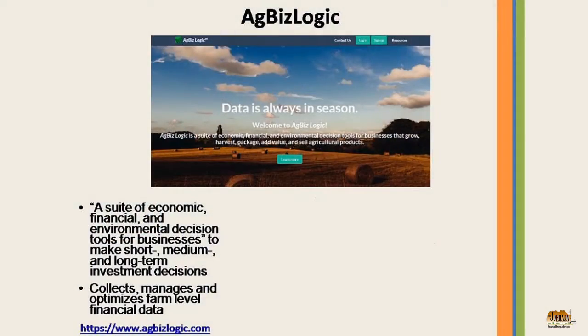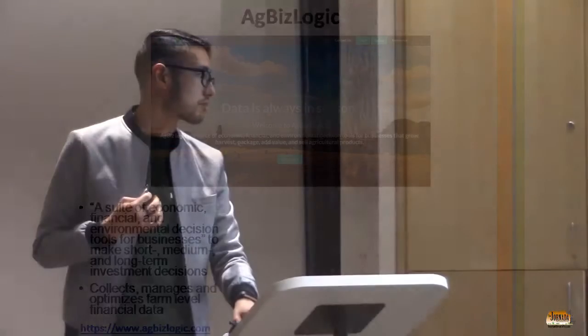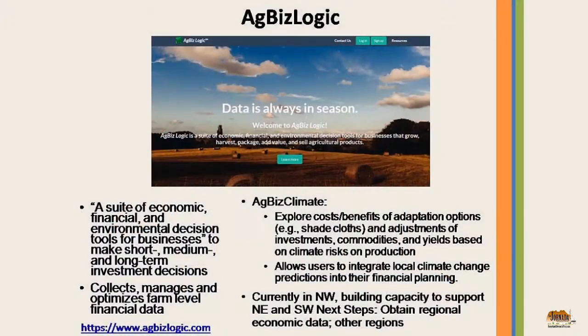The second tool is AgBizLogic, which has been developed out of the Northwest, and we're hoping to extend it into the Southwest. It's really a suite of economic, financial, and environmental decision tools for businesses to make short, medium, and long-term investment decisions. Part of that is called AgBiz Climate, of course, and that really explores the costs and benefits of different adaptation options, such as shade cloths or adjustments in investment or commodities. I think it's also being extended into the Northeast and hopefully the Southwest.